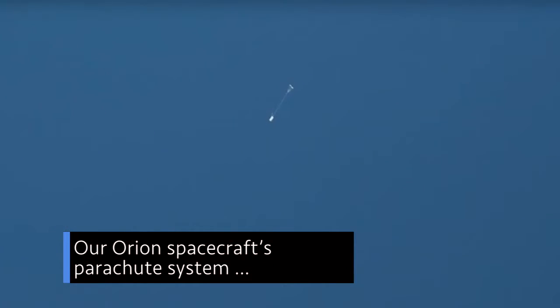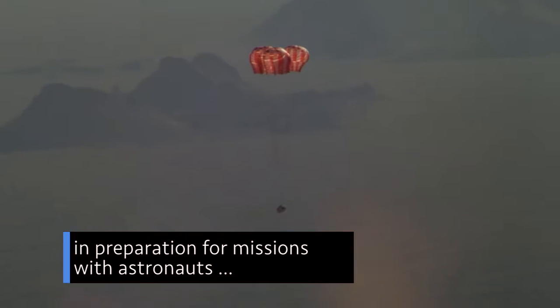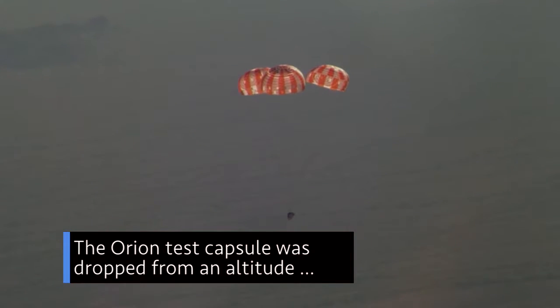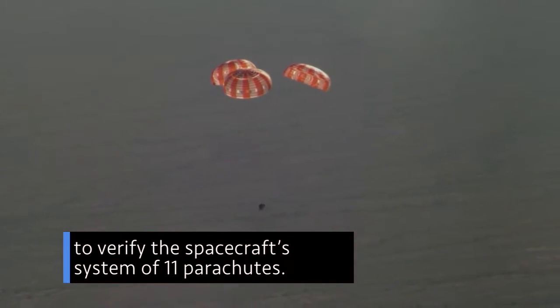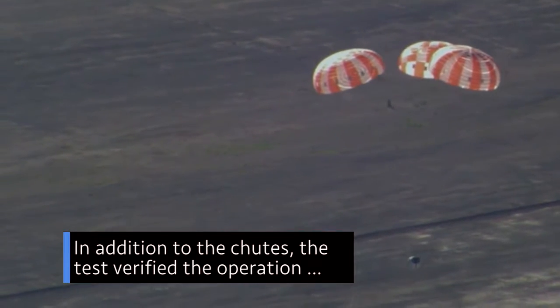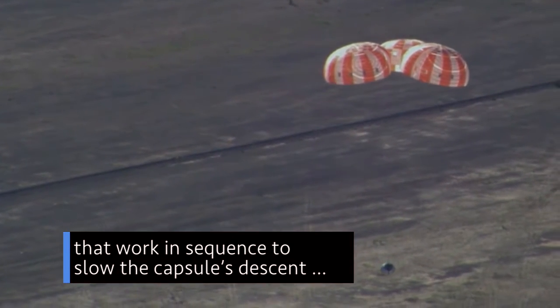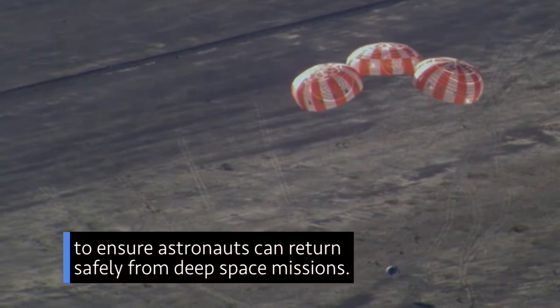Our Orion spacecraft's parachute system had its final test on September 12th at the U.S. Army's Proving Ground in Yuma, Arizona, in preparation for missions with astronauts to the moon and beyond. The Orion test capsule was dropped from an altitude of more than 6 miles to verify the spacecraft's system of 11 parachutes. In addition to the chutes, the test verified the operation of the forward bay covers and other devices that work in sequence to slow the capsule's descent to ensure astronauts can return safely from deep space missions.